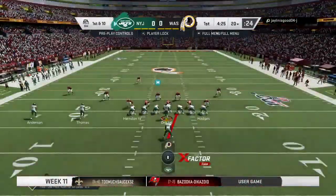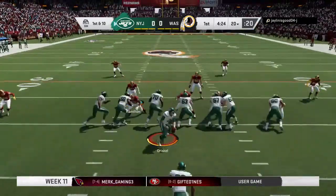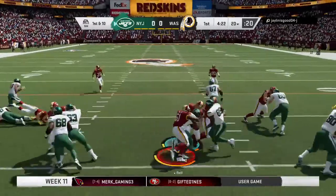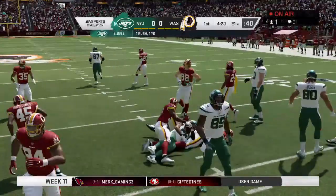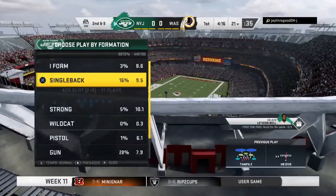Set up. 90 Wolf. They'll run here with a former Steeler. This is Le'Veon Bell. Just a yard on the pickup there, and it'll bring up a 2nd and 9.